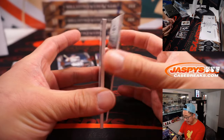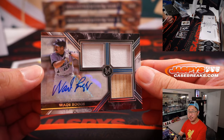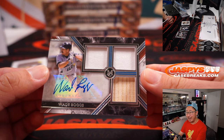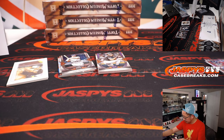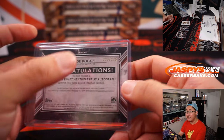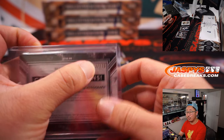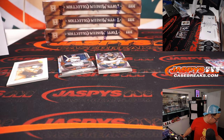All right, behind Ricky Henderson, we got Boggsy, Wade Boggs, Rays edition. Triple relic and autograph. Every once in a while I'll sneak in a Rays edition of this guy. 223 out of 275, so that'll go to Rays 3. Tampa Bay 3 is the X line.